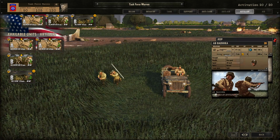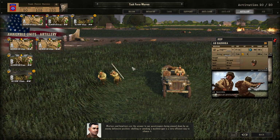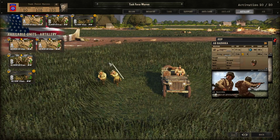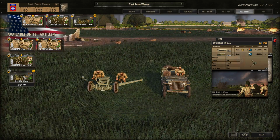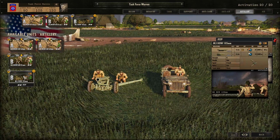Alright, next, Artie. Mortars and howitzers are the answer to our paratroopers being pinned down by an enemy defense position. Shelling or smoking a machine gun is a very efficient way to silence it. Efficient maybe, but their range is really limited at only 900 meters, or for the M3, 2000 meters, and 2400 meters if I want to deploy smoke.